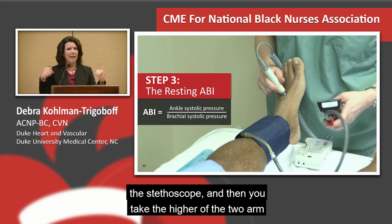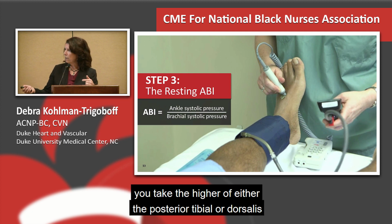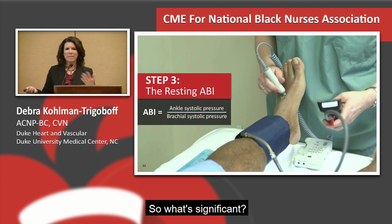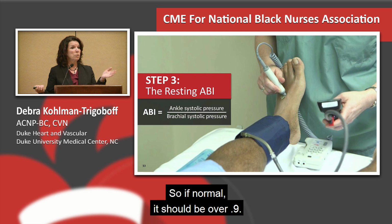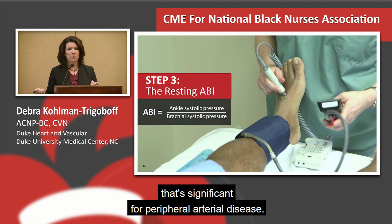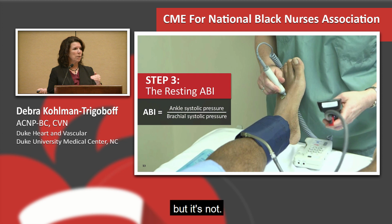And then you take the higher of the two arm pressures as your denominator, and for your ankle pressure, you take the higher of either the posterior tibial or dorsalis pedis pulse as your numerator, and then you get the ratio. So what's significant? Normal should be over 0.9. Anything 0.9 or under is significant for peripheral arterial disease. So that means that the ankle pressure should be higher, but it's not, it's lower than the arm.